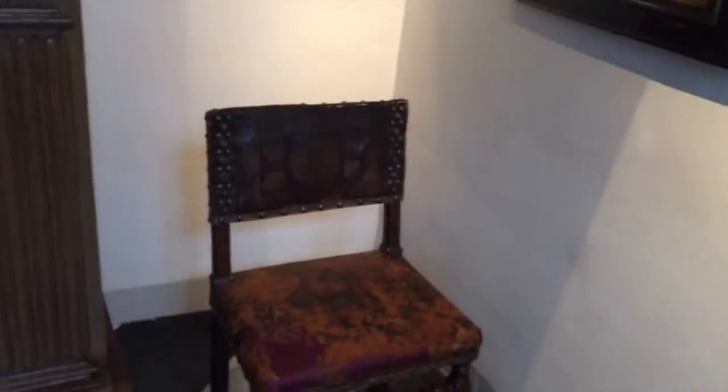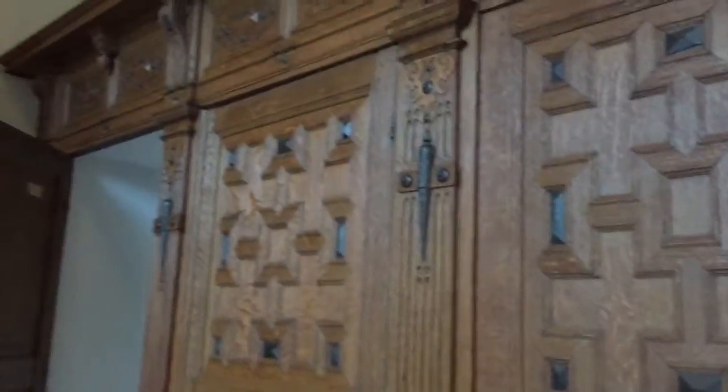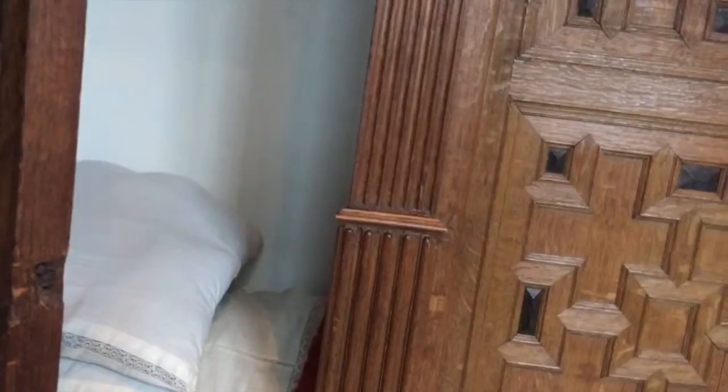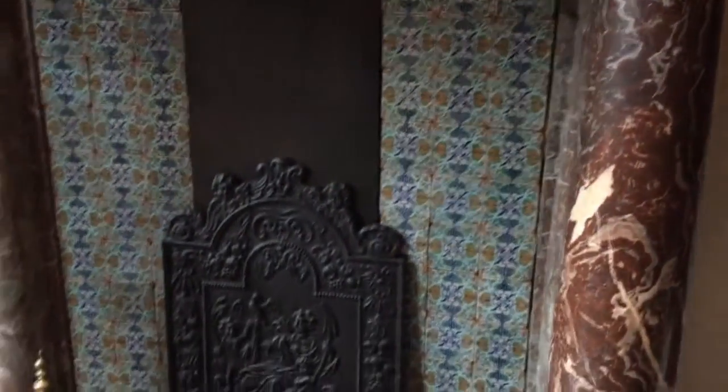And this is in the room next to the entry room. And this is where a guest would stay if they were spending the night. This is another one of those closet beds, and they're very short because people back then did not sleep laying flat. They slept sort of sitting up because they believed if they laid down flat, all the blood would run to their head and they would die. Isn't that amazing? I never knew that.